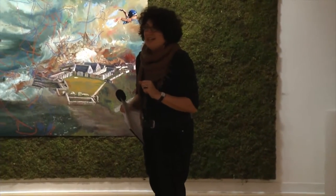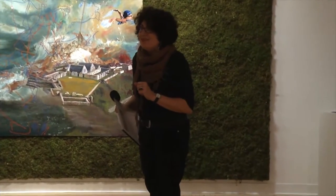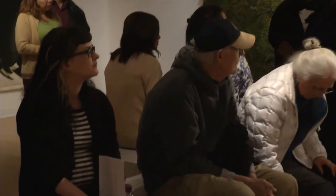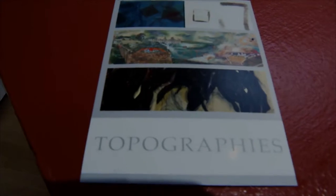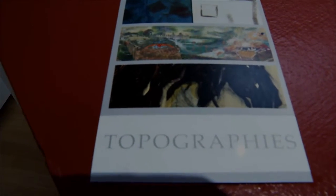I'm Laura Benemots. I'm assistant professor of art with the art department at Pikes Peak Community College, and I'm the gallery director here as well. The title of the show is Topographies, and it's a little bit of a play on words as it references the art and science of map making, of studying of terrains, studying geographies.